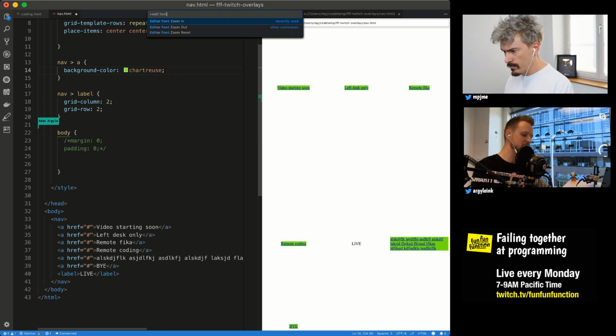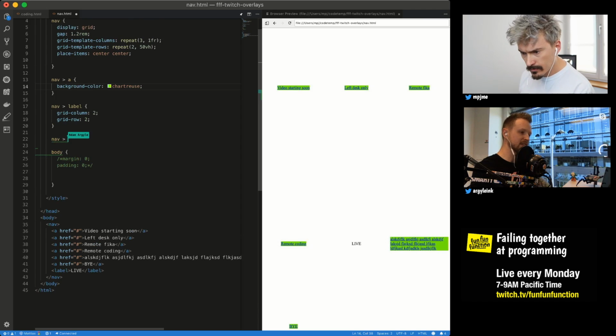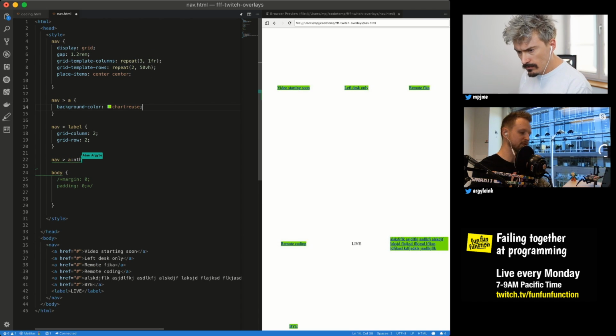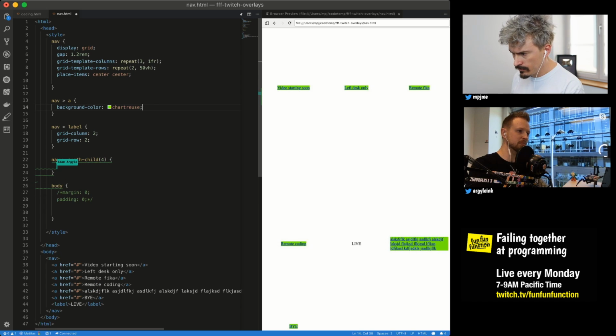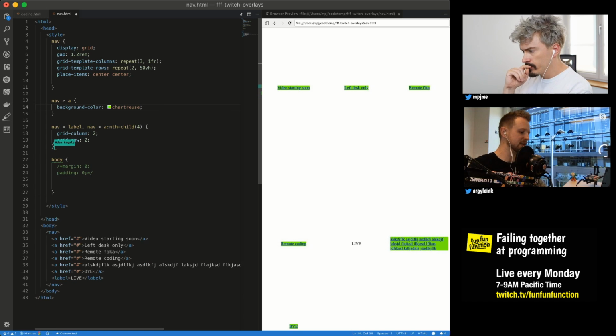I'm going to select the nav anchor that is the nth child, probably 4, I think is what we want, and I'm going to say the same. Here, I'm just going to piggyback on this selector. I'll grab this, Command C. The bummer is I don't think this is going to scale if we were to build something dynamic that put the live indicator on there, but maybe it would.